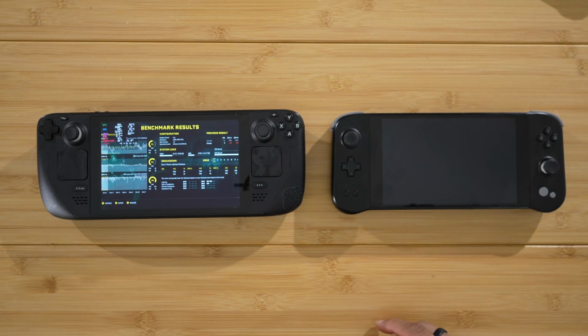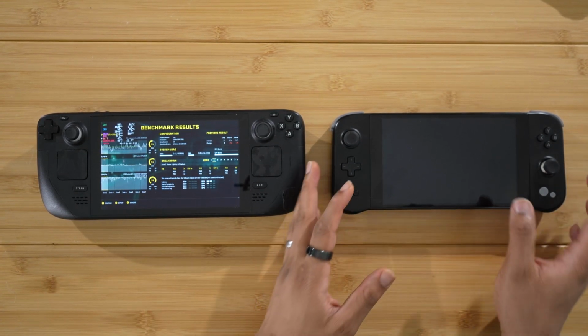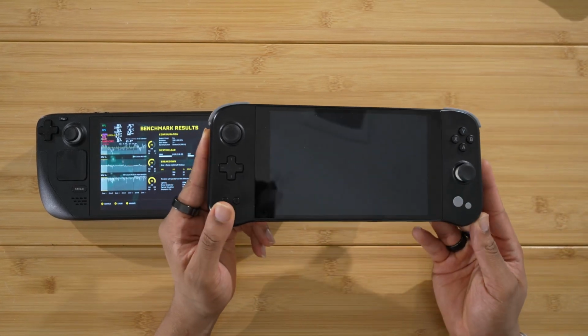But yeah, I really do think these are great devices in their own way for the specific price point of $400.